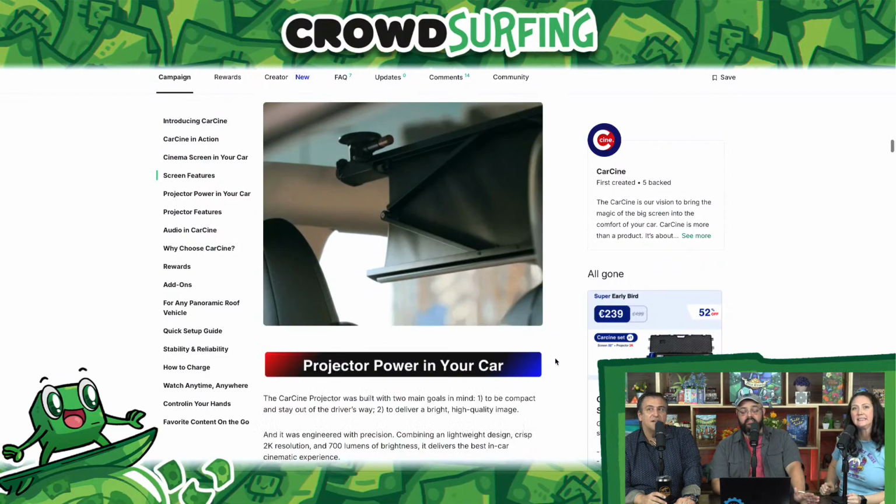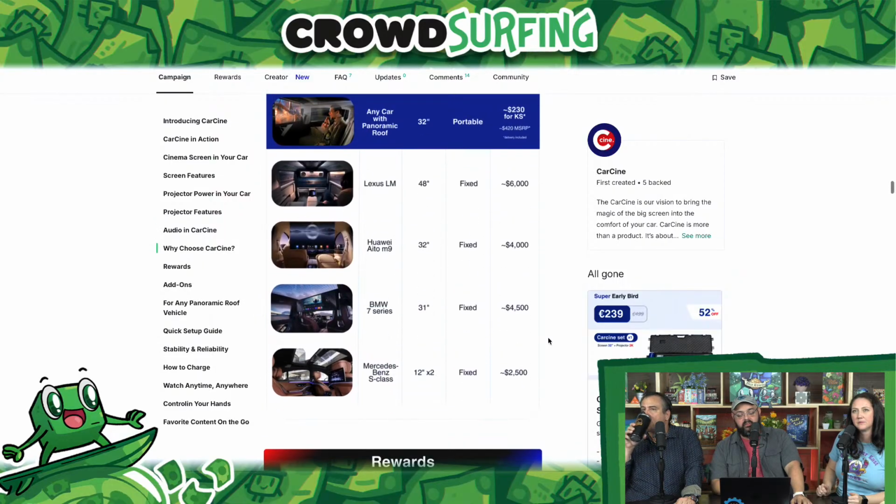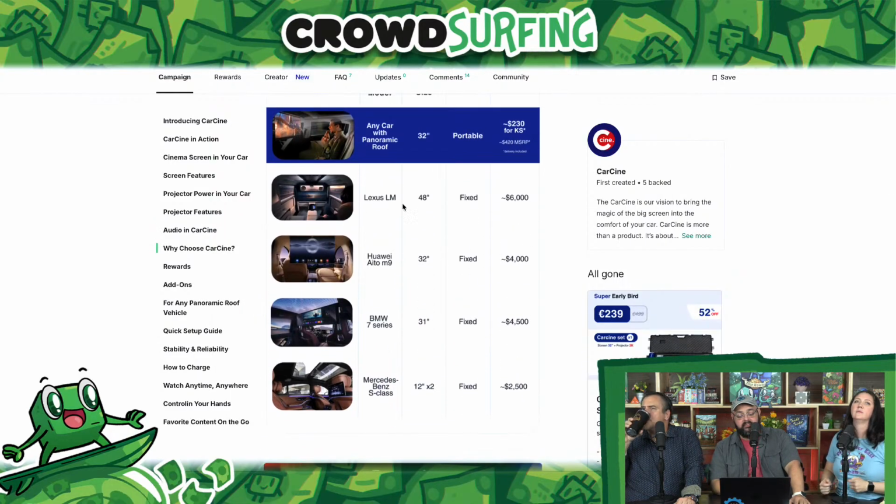Apparently this is a thing in some vehicles, because down here he compares his to these high-end vehicles. The Lexus LM comes with one, and the BMW 7 Series comes with one. Okay, cool, but are they projectors? I don't know. They must just be large built-in screens, I'm guessing. With those sizes, they have to be.